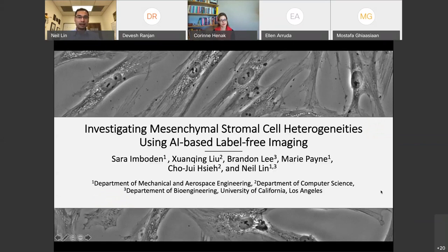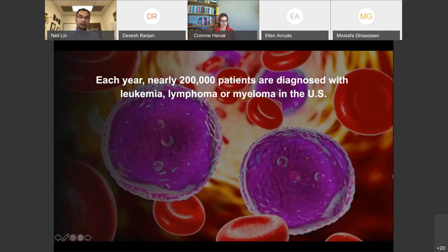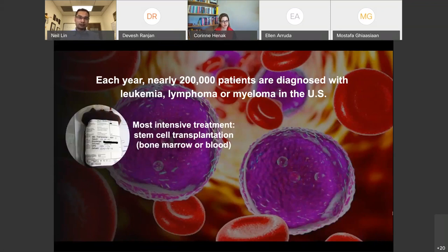I want to start this talk by telling you a fact about a health issue in the U.S. Each year, about 200,000 patients are diagnosed with either leukemia, lymphoma, or myeloma. These are deadly cancers, right? But they're also relatively treatable. One of the most intensive treatments is to perform stem cell transplantation. These are cells you can extract from bone marrow or blood. But one of the problems of this treatment is that 50% of them will actually fail. And the major reason is this complication we call graft versus host disease, GVHD. So what is GVHD?